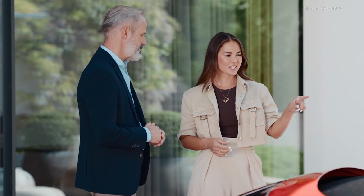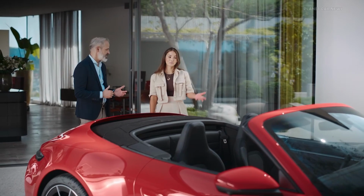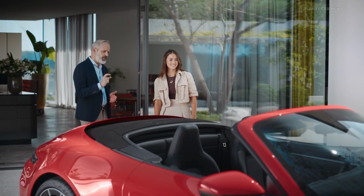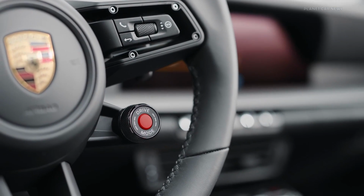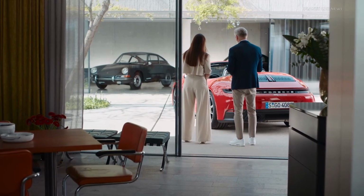And you know what? I couldn't miss this, the start button. It's just like in the Porsche GT race cars. And of course, it's on the left side next to the steering wheel. And the mode switch comes as standard now even in the 911 Carrera. We're actually making a lot of features standard that used to be optional.